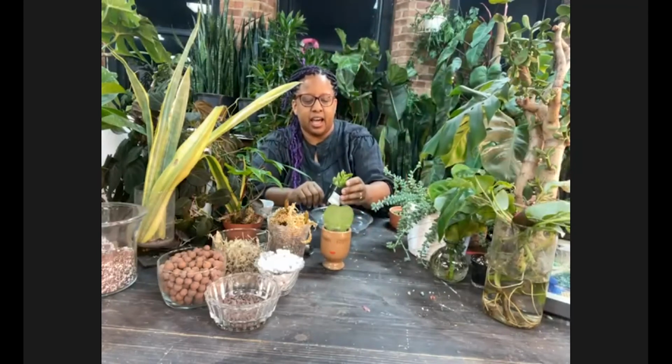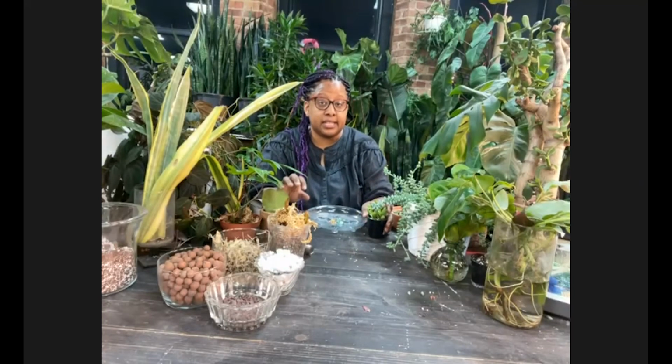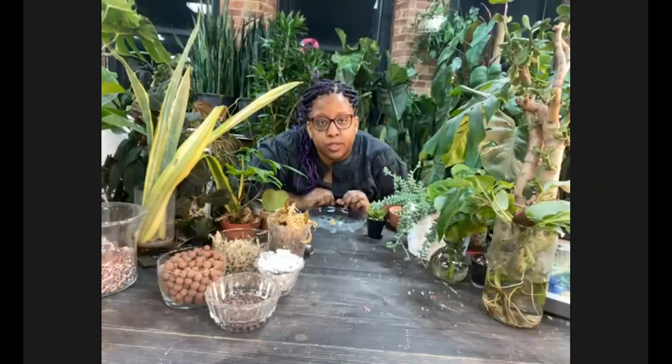Let's see, I am going to start off by showing you something we do a lot here. When you're at the point where you need to pot your propagation, we do a lot of propagating succulents because, one, it's super easy. It's just really easy.